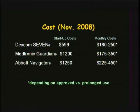And so if we go and we actually look at the costs between the three sensors, for those patients who pay cash, this is what we see. These are the startup costs for the three different sensors between Dexcom, Medtronic, and Abbott. And notice that I have ranges here for the monthly costs. And the reason is that all of these devices have approved indications for how often they need to be changed. But if you're paying cash for this, you're going to use it as long as you can. And so on the low end of the cost, this is mostly anecdotal from our patients for how long they can wear each sensor.